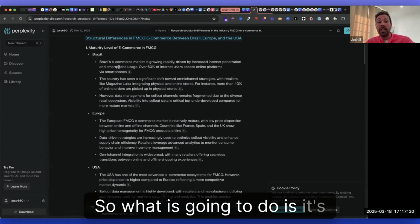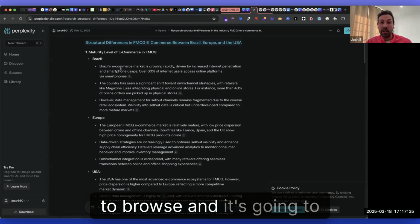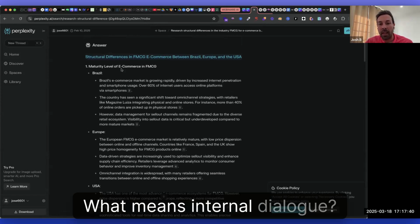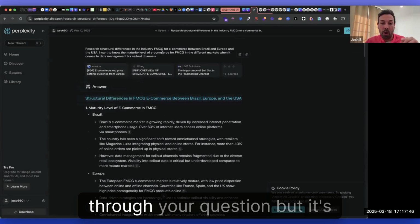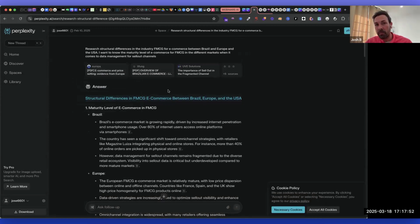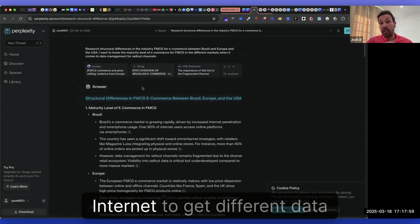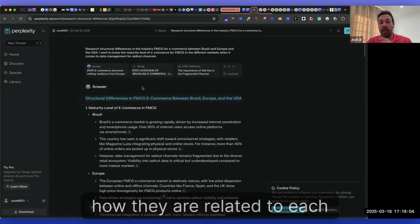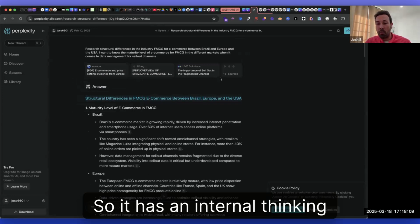So what it's going to do is go to the internet, create a live browsing, and it's going to browse and have an internal dialogue. ChatGPT already caught up with this internal dialogue. What does internal dialogue mean? It means that it's not just going to go through your question, but it's going to have an internal, critical thinking process. So the algorithm asks in different ways to the internet to get different data, and then sees the nuances and how they are related to each other, and comes up with the best answer. So it has an internal thinking process.